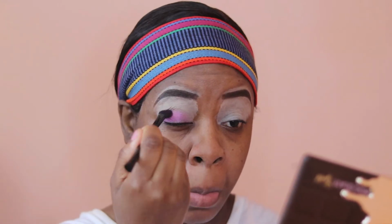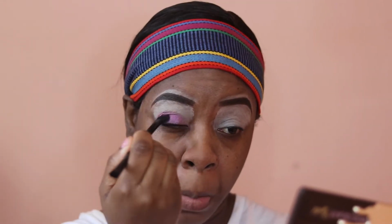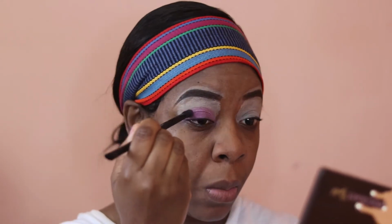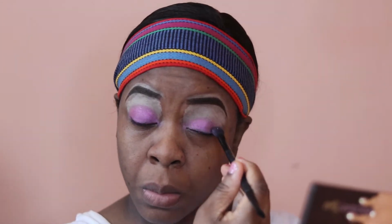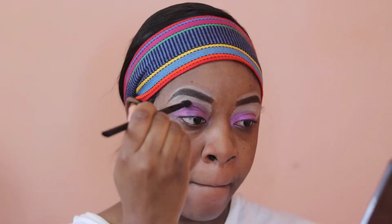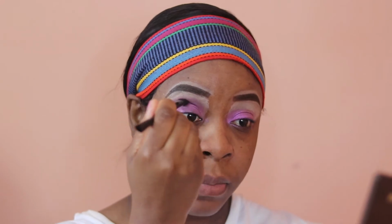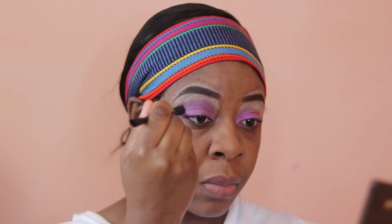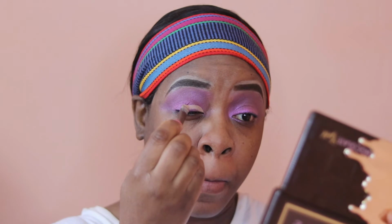Alright, so I'm gonna start off by putting it over my eyelids, and I'm gonna make sure to apply multiple layers so I could intensify the color. Okay, next I'm gonna go in with a deeper color, and I'm gonna use the color Living Lavish. Next, I'm gonna apply a little bit more concealer to my lids, and then I'm gonna be applying my glitter.